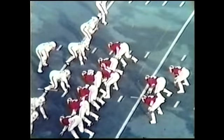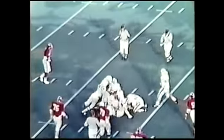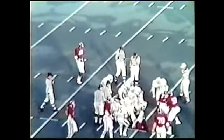A good running job there, Gus, by Culliver. Culliver was very low to the ground. That's the way they liked it. The opening kickoff was unable to convert the first down. And here's Todd running the option. He turned up. The other people went the other way, and he still made good yardage out of a broken play.